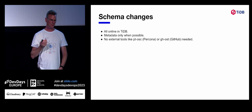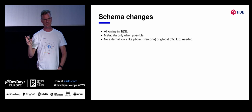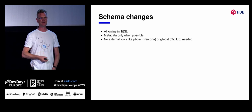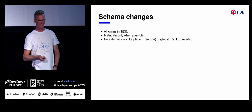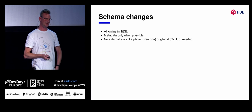It means also that we're doing metadata changes only. So if you're adding a column, for example, that's a simple metadata change. We don't even touch the data. We store it so we know that this is a new column or not. And if it's not stored, then we use the default. It means there's no external tools needed, like Percona Toolkit online schema change, or GitHub's online schema tool. It's all built into the cluster, so it's a single system without other tools needed for running it.